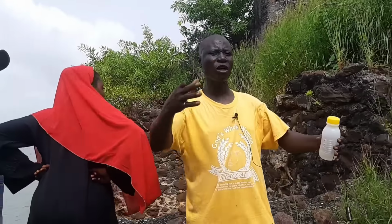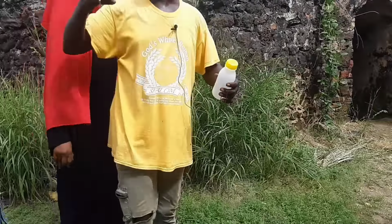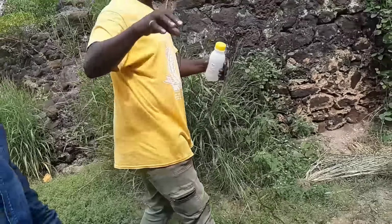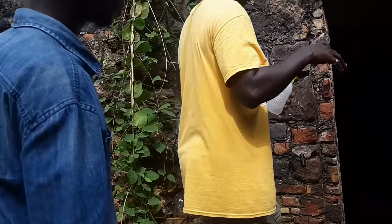So this island was mainly built for torturing slaves. It's like taking their mind, stopping them from rebelling against the white people. That's why they tortured them here for 2 weeks. From here, they took them not directly to America, but to Gore Island, where they could access the mouth of the Atlantic and then take them to America.